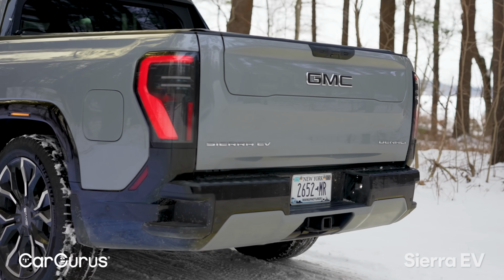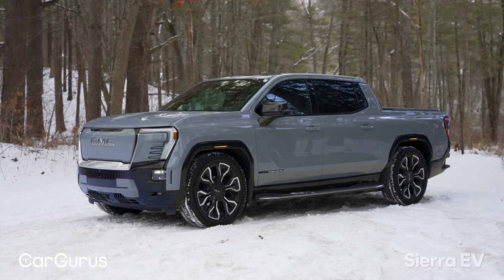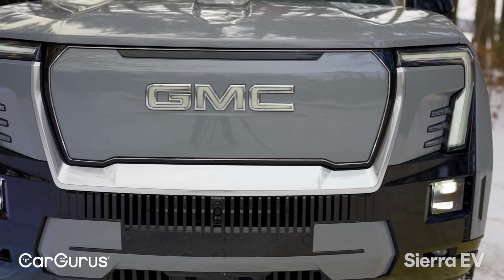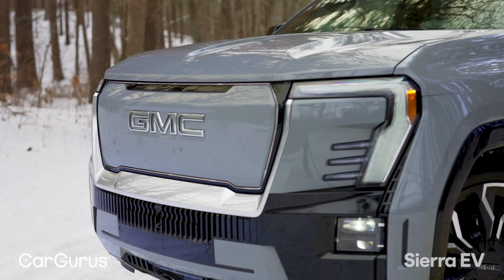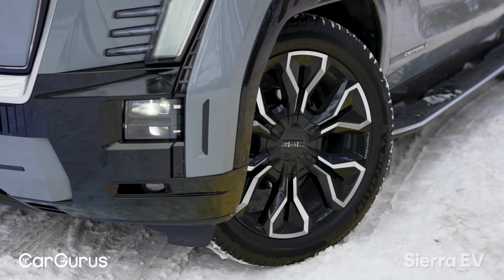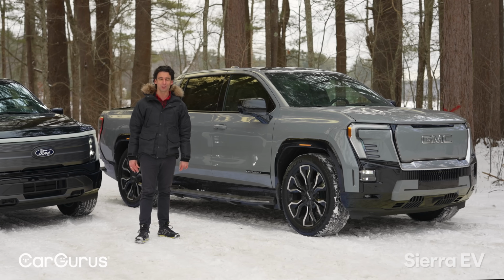The Sierra EV does not want you to think it's a regular Sierra. Nothing about this truck screams regular Sierra 1500, especially the front. A massive solid grille outlined in white LEDs, including the logo here on this top Denali trim. It lights up the night like nothing else. And these 24-inch wheels sitting on 35-inch tall tires, they're absolutely massive.